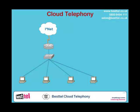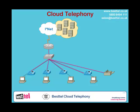Now we have seen how the traditional voice network introduces unnecessary expense, the advantages of Besttel's cloud telephony should be easy to appreciate. Our data network infrastructure is effectively the same as before, with our internet or WAN terminating into a router which again connects to our internal data network. Under some circumstances, it pays to have a quality of service enabled circuit or leased line to guarantee your voice quality. Here's the first big advantage of our cloud telephony.